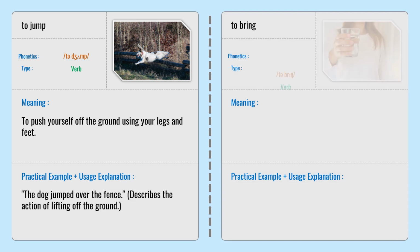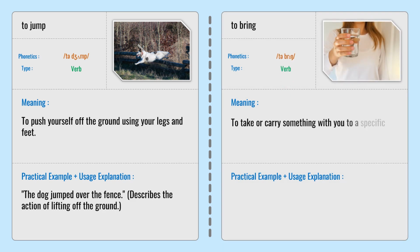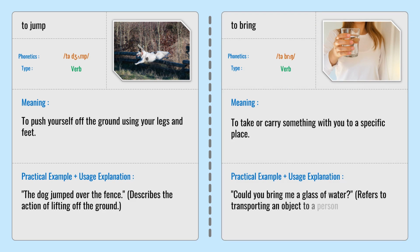To bring. To take or carry something with you to a specific place. Could you bring me a glass of water? Refers to transporting an object to a person or location.